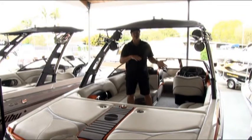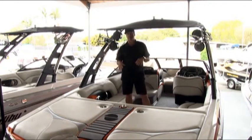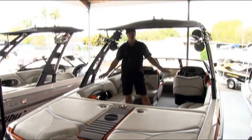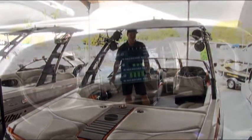It's a little bit different to ski boats. Ski boats you won't carry ballast, there's no reason to carry ballast in a ski boat. It's all about actually making the wake the right size and shape for wakeboarding and wake skating.